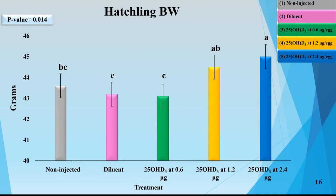For this graph, the y value is in units of grams, and the x-axis still shows the 5 different treatment groups. 2.4 micrograms and 1.2 micrograms of 25-OHD3 showed an increase in hatchling body weight when compared to the diluent and 0.6 micrograms of 25-OHD3. The p-value was 0.014.